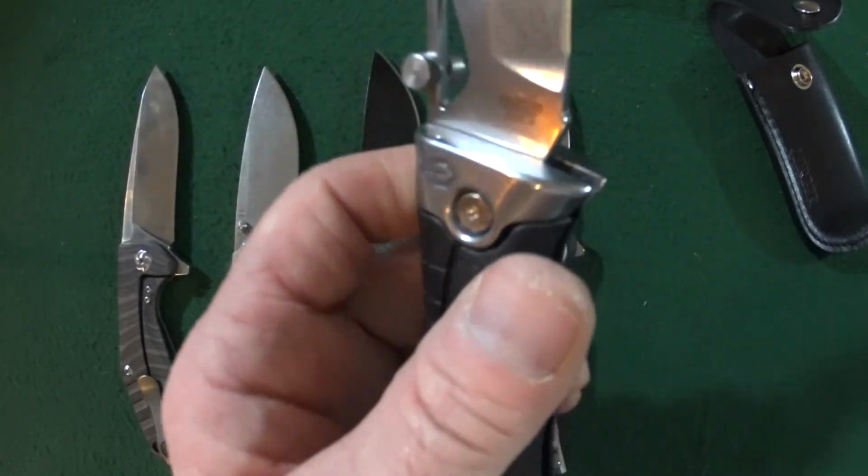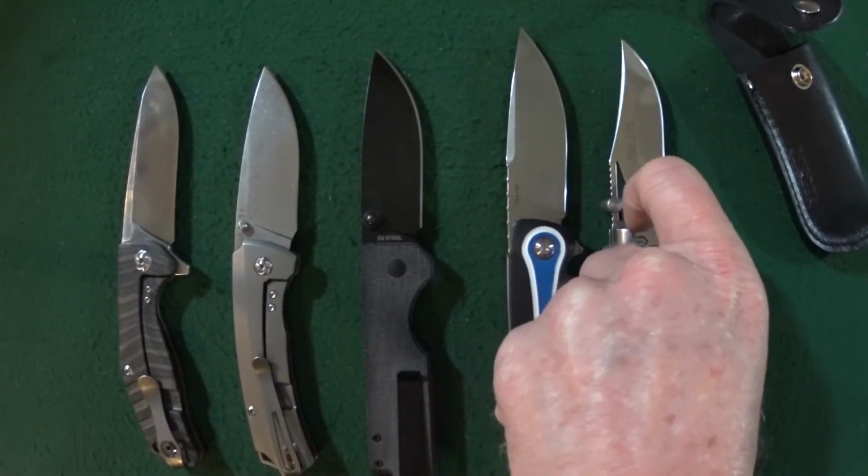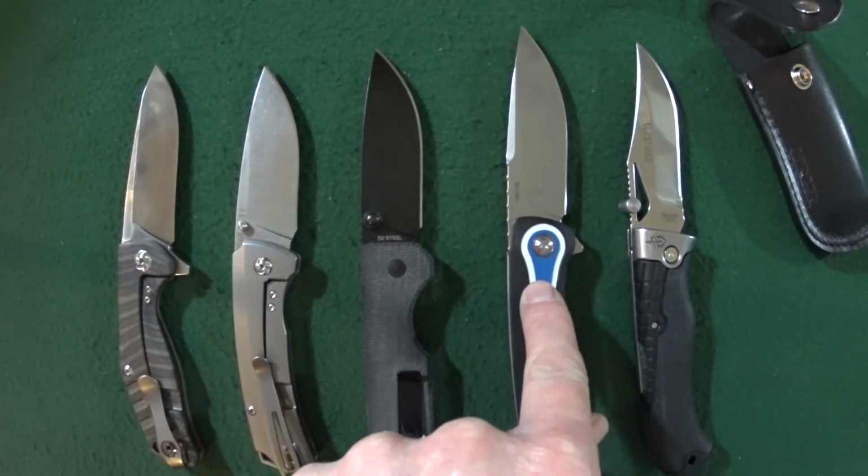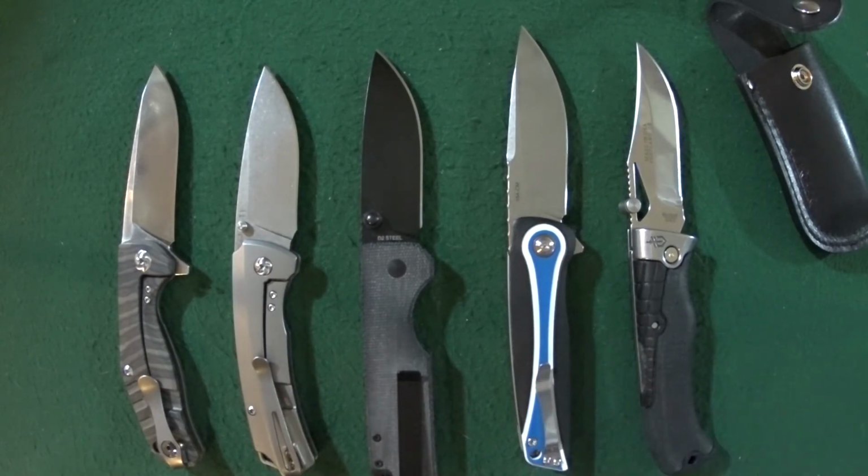Now, I have not reviewed this yet, but believe me, it's coming. So watch out for the review on the Kubey and the Gerber.